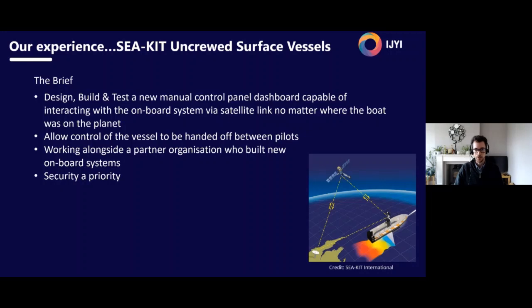Hi there. So the brief of this project was to design, build and test a new manual control panel dashboard capable of interacting with the onboard system via a satellite link, no matter where the boat was on the planet. Quite an interesting project. It also needed to allow control of the vessel to be handed off between pilots. It's an aspiration of follow the sun, allowing the vessel to operate in a 24/7 environment.